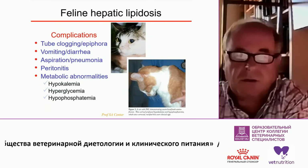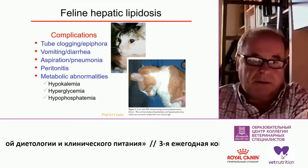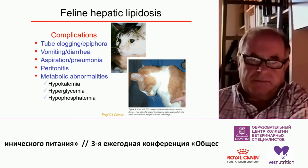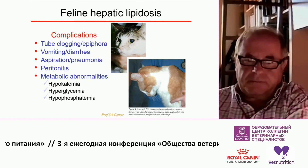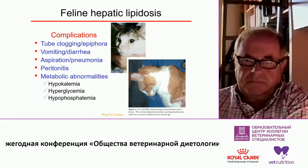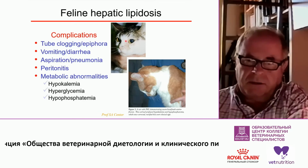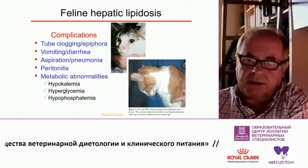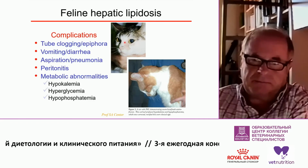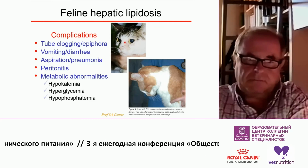Now, what are the most common complications when tube feeding those cats? I already mentioned tube clogging, and I have a slide that shows how to unclog a tube. With the nasogastric tube, often you have a compression of the lacrimal canal, and thus epiphora, which will appear but will go away as soon as you remove the tube.